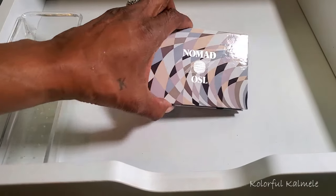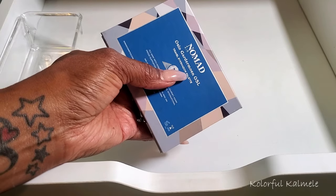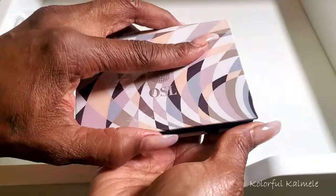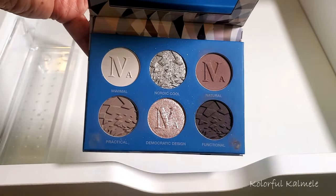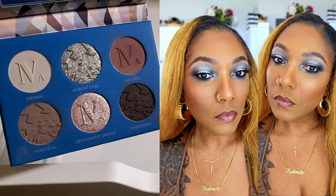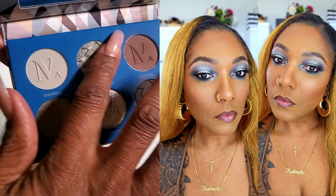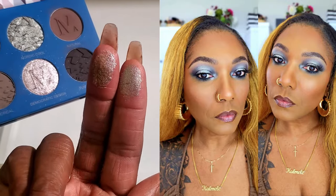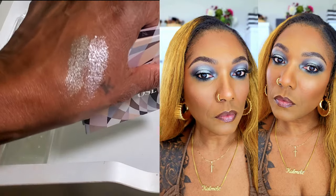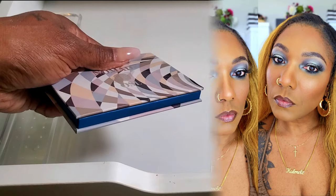And this one is the OSL, which is the Oslo Gardermoen palette. And with me being in my cool tone era, y'all know I had to play with this, okay? And so this is the look I created with this palette. Another beautiful, gorgeous palette, okay? Really, really pretty. So anyway, just wanted to share a couple of those cool tone swatches with you.